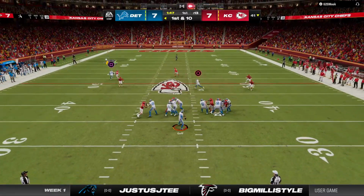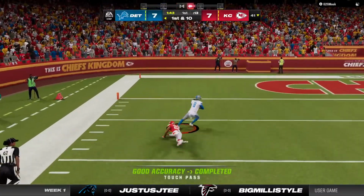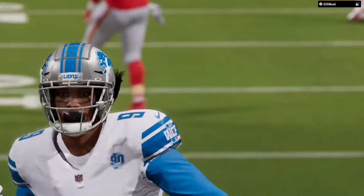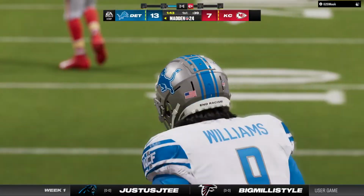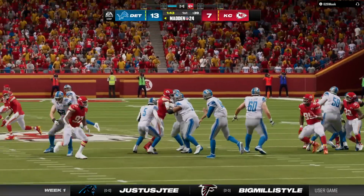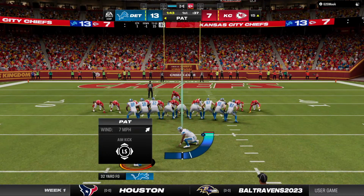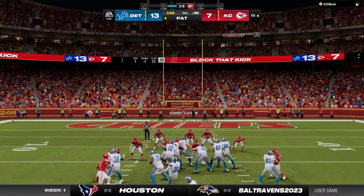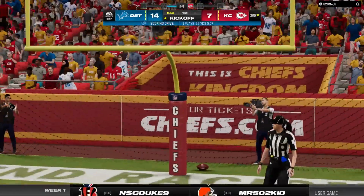Here's Goff. He's airing it out for Williams. This is caught inside the 15. Touchdown, Detroit. Jamison Williams. 2 catches, 2 touchdowns here so far. And the Lions have taken the lead. Patterson now for the extra point. It's up and good, and it's 14-7 now here in the first quarter.